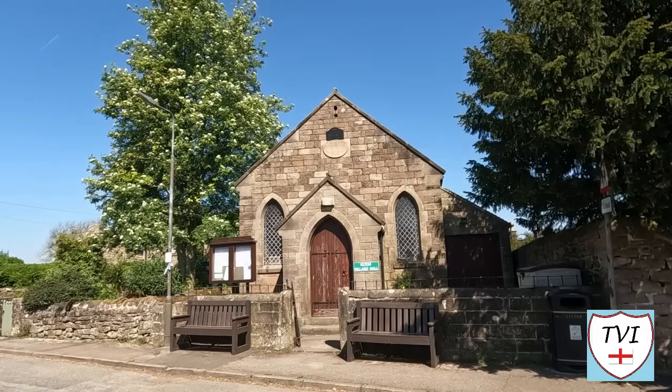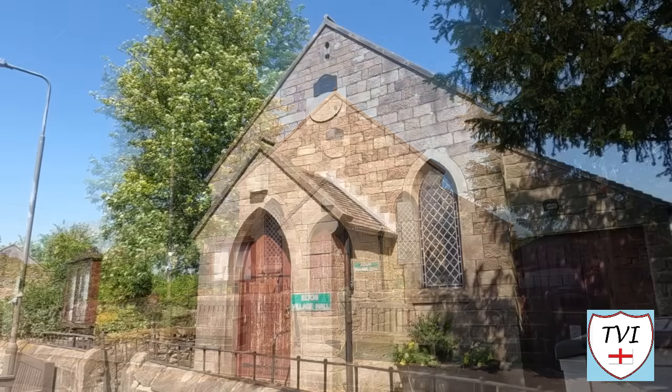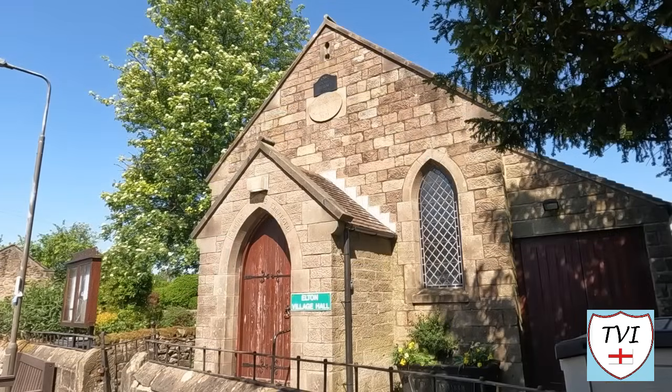So, logically, we can glean from those pieces of information that the chapel closed at some point between those two dates. When that was is unclear, but it was definitely still a chapel at the beginning of the 20th century. Now it's Elton's only communal building.